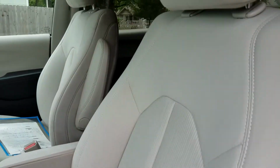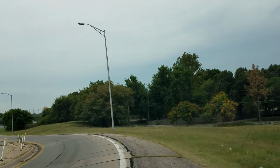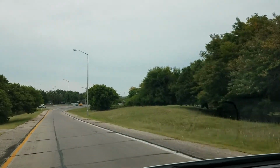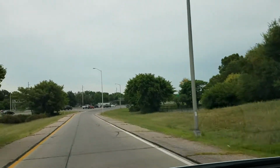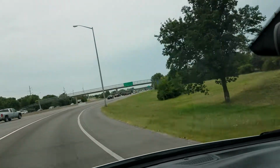So let's get the van on the highway so you can hear it run. Okay, last portion of the video. We always like to get the vehicles on a test drive. I'm going to accelerate so you can hear the engine run. Feel the transmission shift. And you don't have to assume this vehicle runs and drives nice.